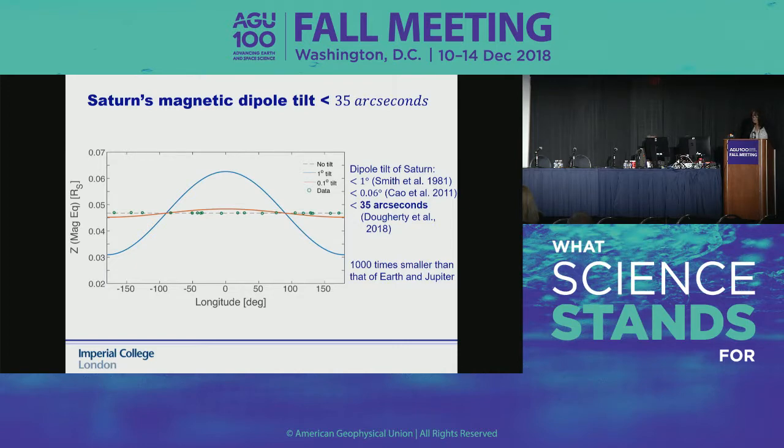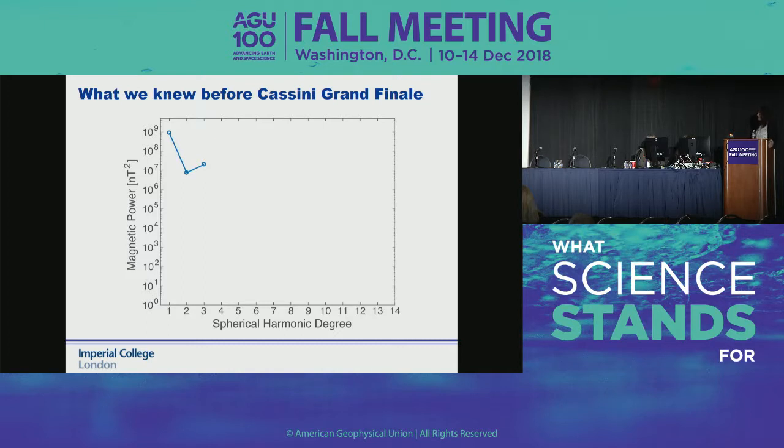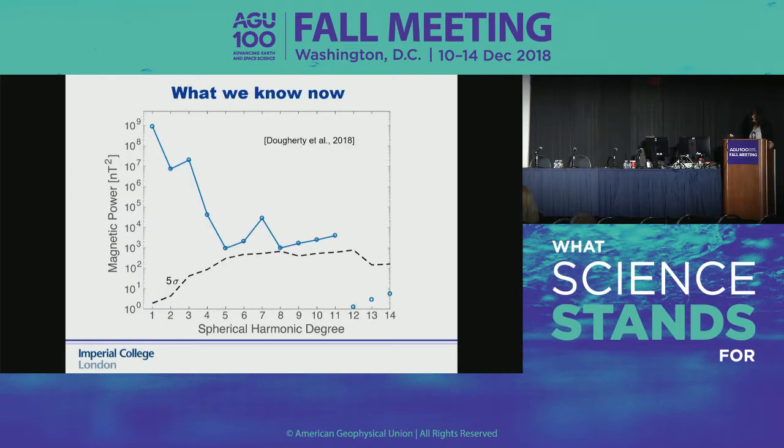So I'm getting close to the end. What is it that we've been able to do as resolving the higher order moments at Saturn? Well, before the Cassini grand finale, we were able to measure the dipole, the quadrupole, and the octopole terms. Following the grand finale data, we've now been able to take the axisymmetric part up to degree 11. The dashed line that you can see there is the 5 sigma uncertainty. If we try to go to higher order moments, 12, 13, and 14, you can see they're not resolved. They're below the uncertainty levels. But if we are able to resolve them, when we look more closely at the data, they're likely to be an order of magnitude smaller than the higher order moments.